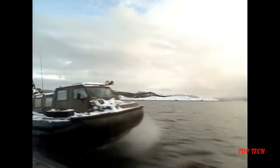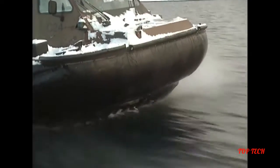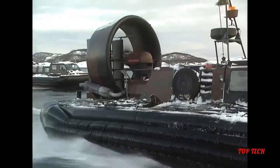A hovercraft will travel at 30 or 40 knots straight over water or over obstacles up to half a metre high. Sandbanks, rocks, vegetation, anything like that does not affect hovercraft operations at all. And actually, the hovercraft just lap it up.